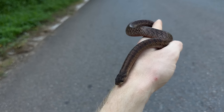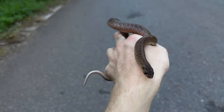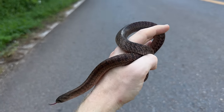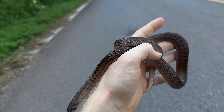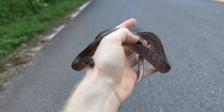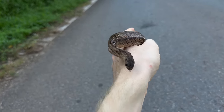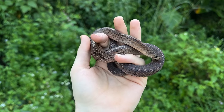I was so scared to make a call because I thought it could be a strange morph of Oligodon fasciolatus. But you see the way I'm not getting bitten right now? I was able to just pick it up. You see those reddish tints in this coloration? The bands? This is Oligodon joinsoni.